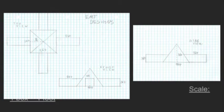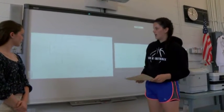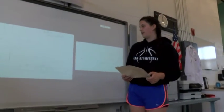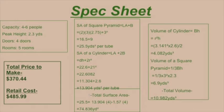So this is a top view. What it consists of is 4 half cylinders surrounding a square pyramid. The square pyramid is 7 feet tall and 9 feet wide, and then the tubes are 8 feet long and 3 feet high. So here's our map. It can fit 4 to 6 people, and the peak height is 2.3 yards.